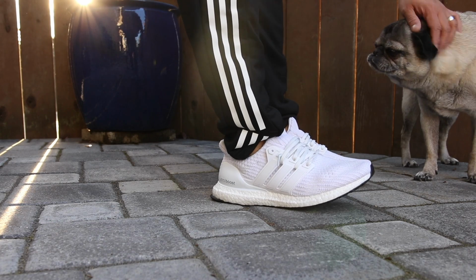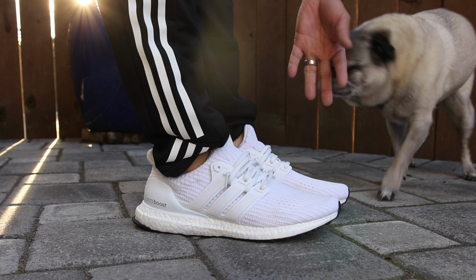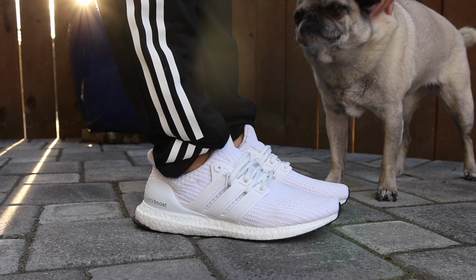They're $180 and these will definitely be my go-to shoe this summertime. But a very worthy spot in the number 2 spot, even with the hype kind of dying down on the Ultra Boost. So we made it to the number 1 spot.